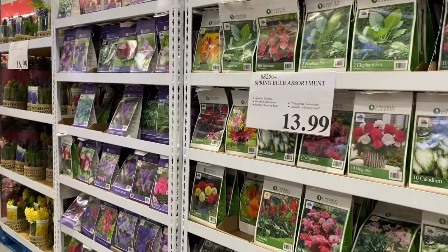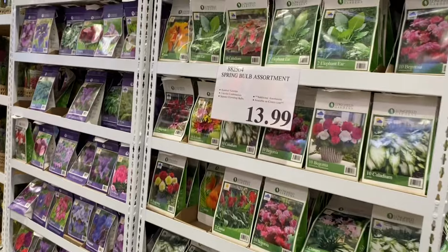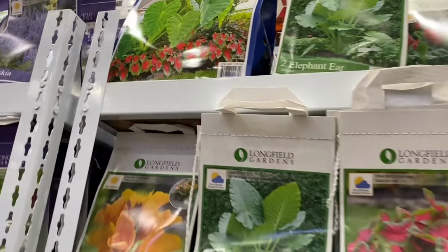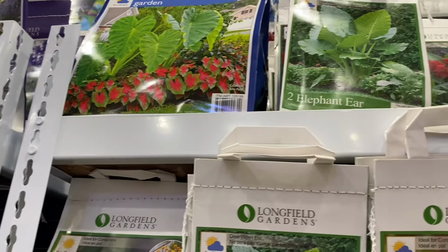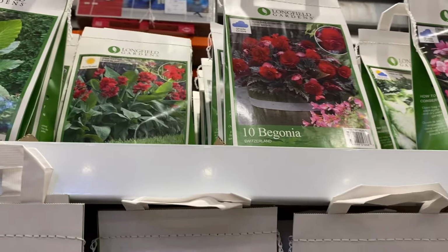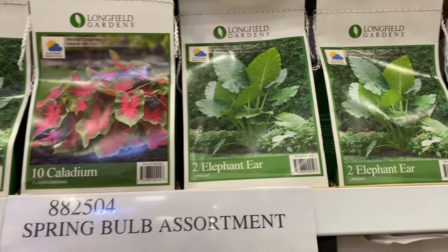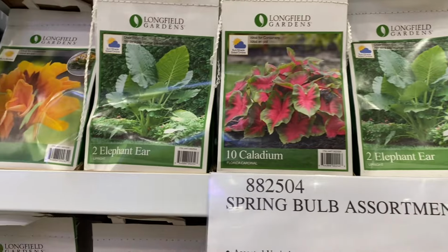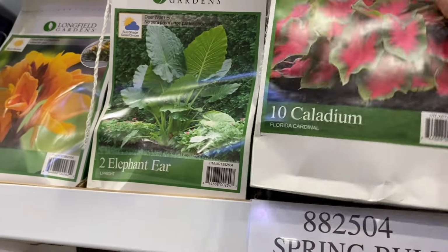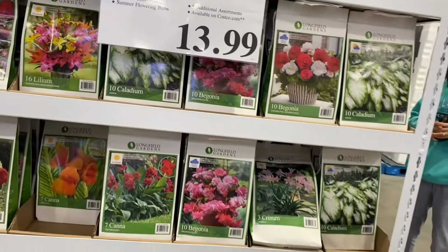I'm here at Costco and they have the bulbs out, the spring bulb assortment. And it is beautiful. They have the elephant ear, begonias. Look at that. Very nice. Caladium. I think I'm going to get this. Caladium. I said calendrium, I mean caladium.